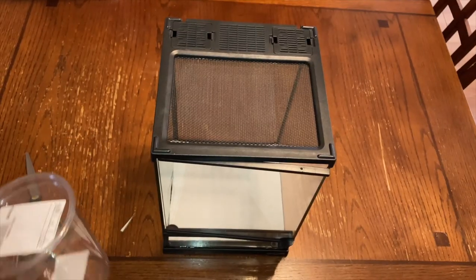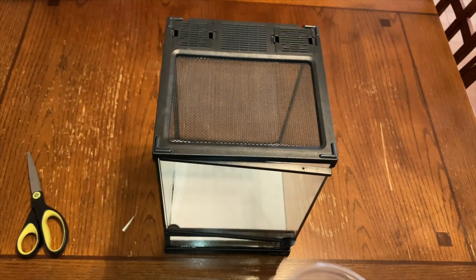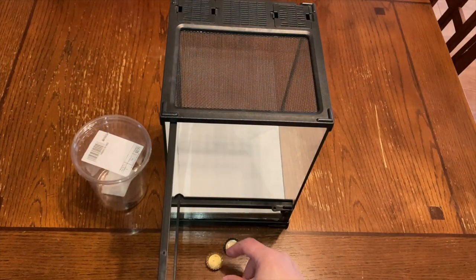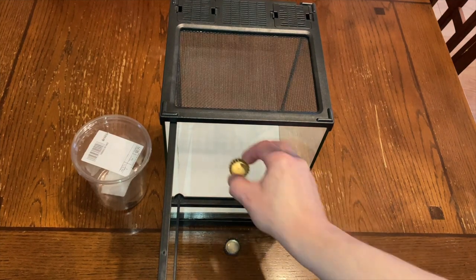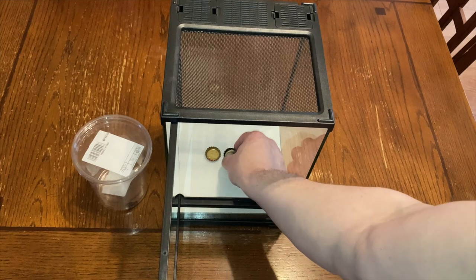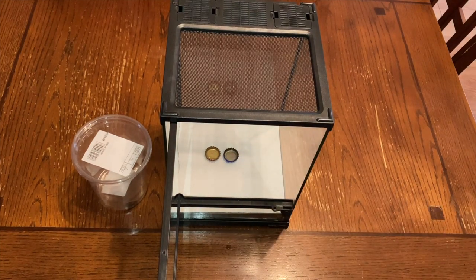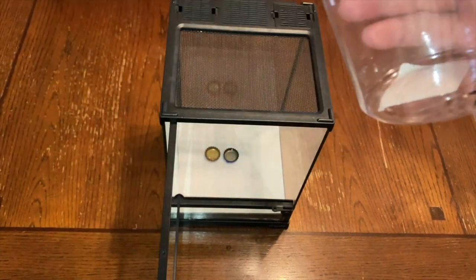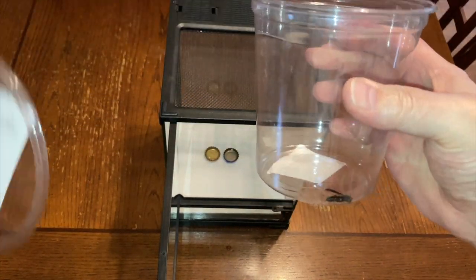Then we'll take our Polistes wasp and set her inside with some food and water. We have a little bit of honey in a bottle cap. That'll be the food for the wasp. And we have a little bit of water in the other cap. Then we're going to introduce our specimen wasp.